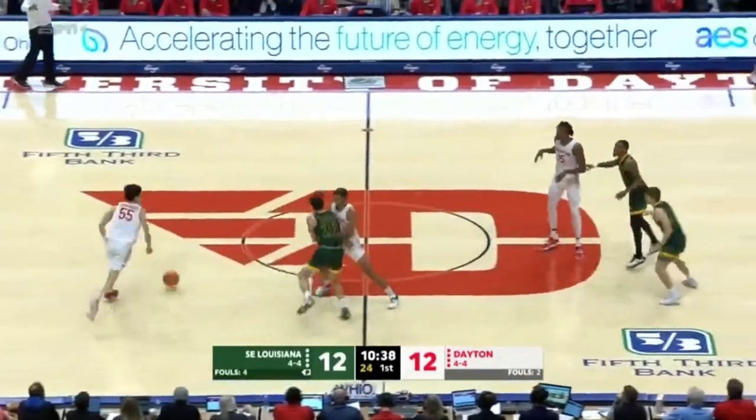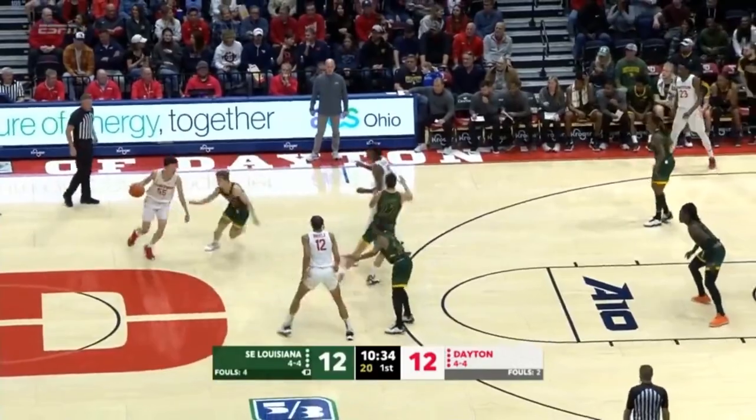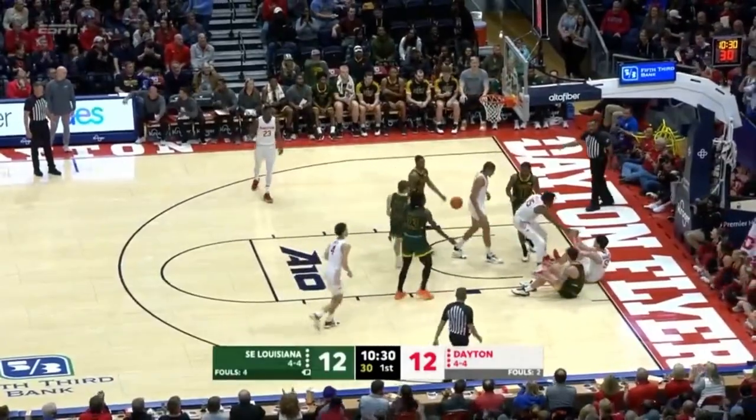Something else happening. Southeastern trying to heat up the freshman. And look at this ball handling. Going to the rack, and one. Oh, I mean, watch this replay, too.